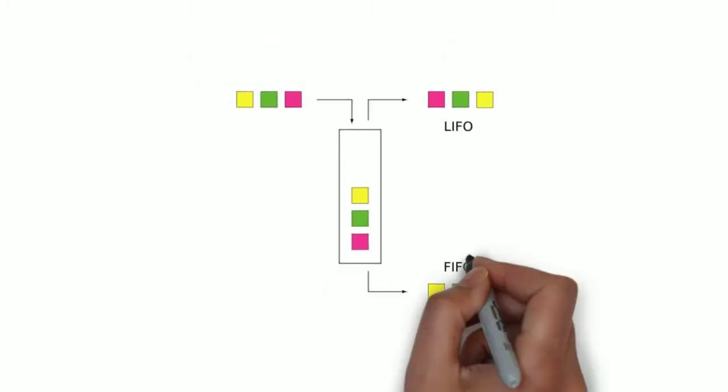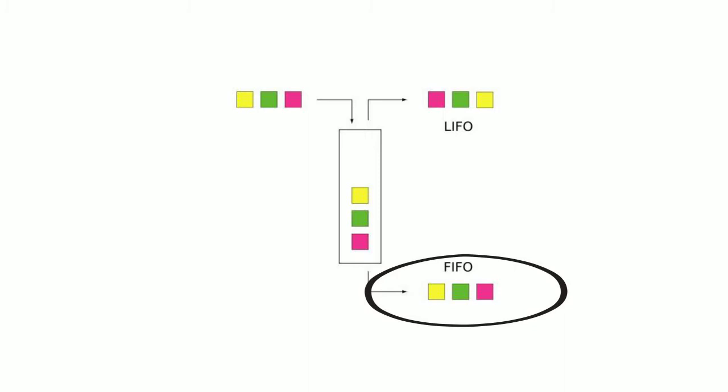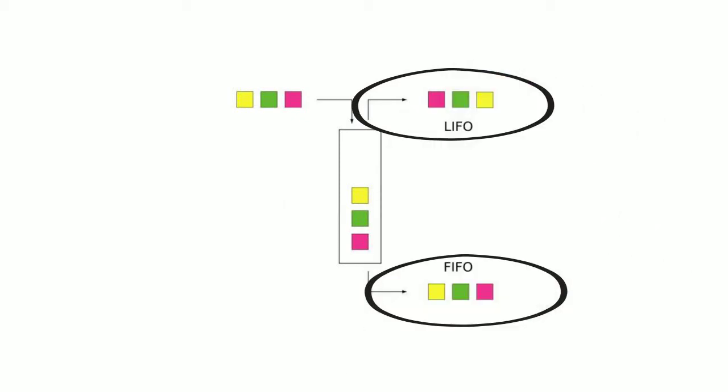First in, first out, or FIFO, assumes that the inventory items purchased or manufactured first are sold first. The items remaining in the inventory are assumed to be those most recently purchased or manufactured. Last in, first out, or LIFO, which is allowed under the US GAAP but not allowed under IFRS, assumes that the inventory items purchased or manufactured most recently are sold first. The items remaining in the inventory are assumed to be the oldest items purchased or manufactured.